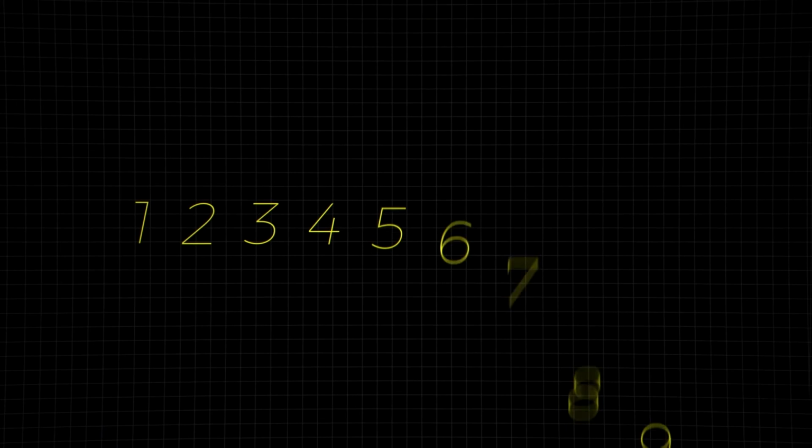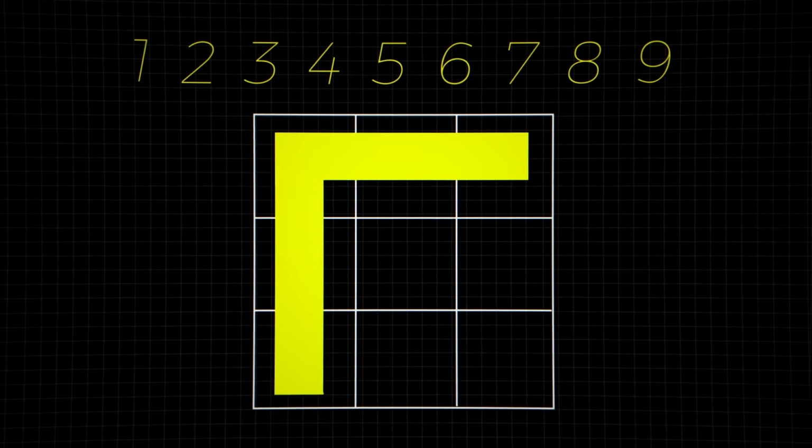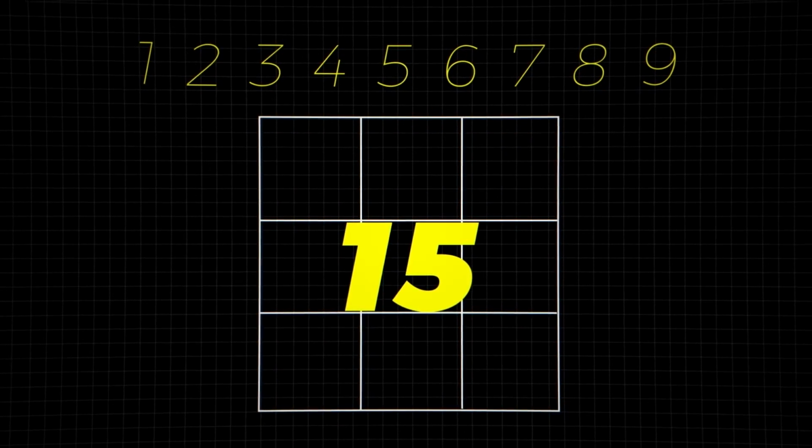So let's try one more puzzle. Arrange the numbers 1 through 9 in a 3x3 grid so that every row, column, and diagonal adds up to a total of 15.